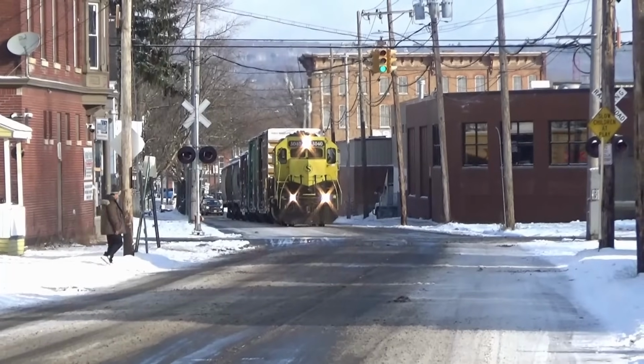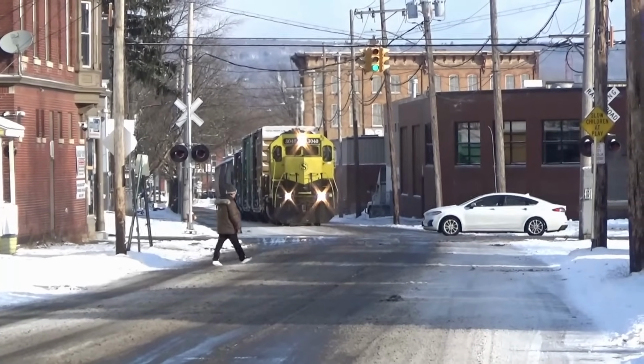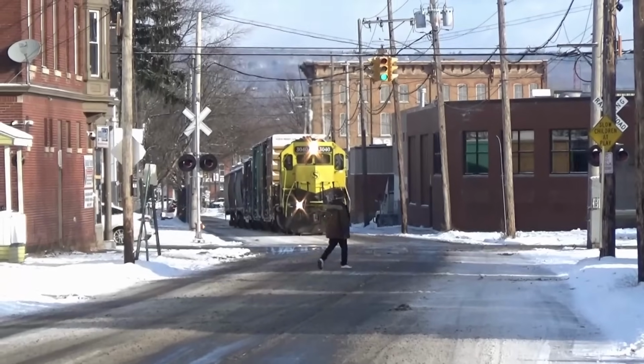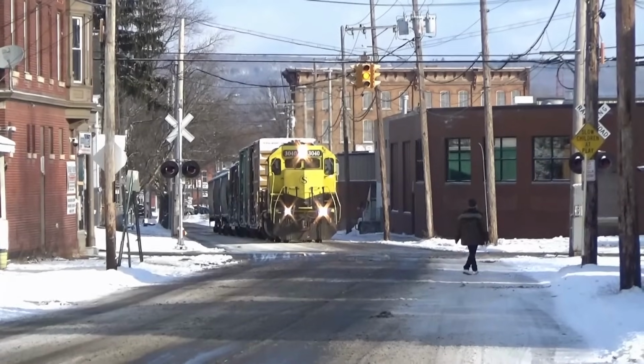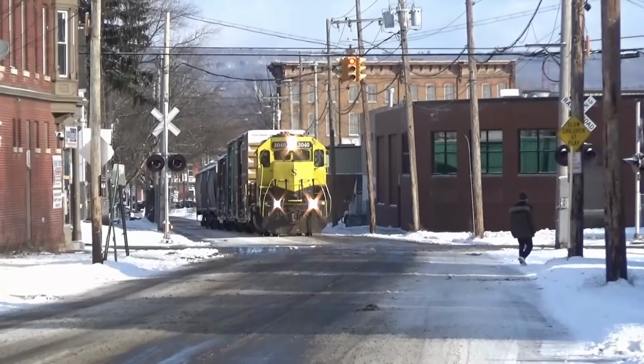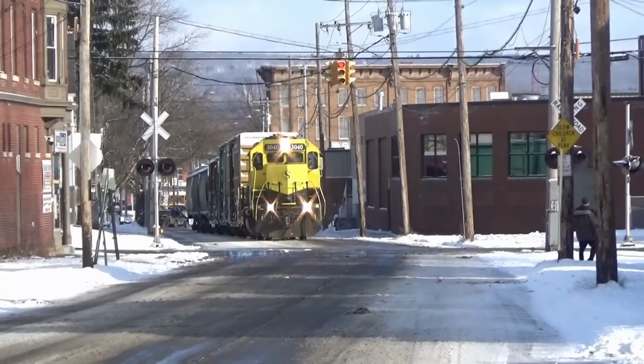Schuyler Street is on a grade. I think the engine's working a little hard, harder than usual, with the rails being slippery, accumulated snow and ice.